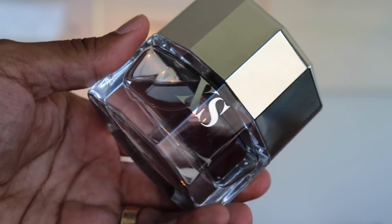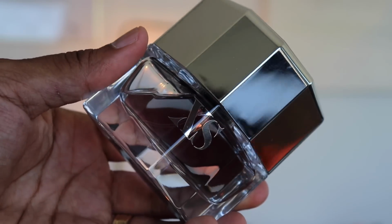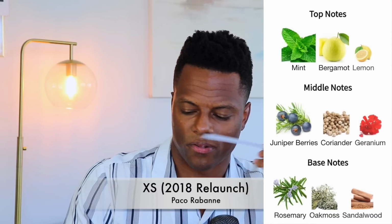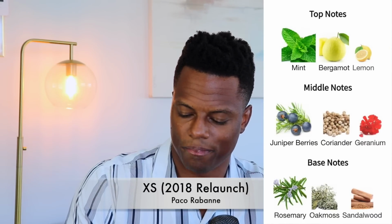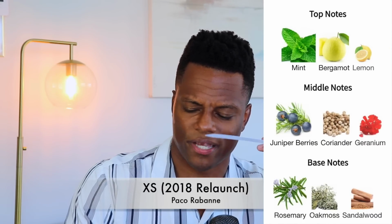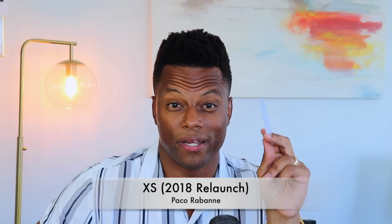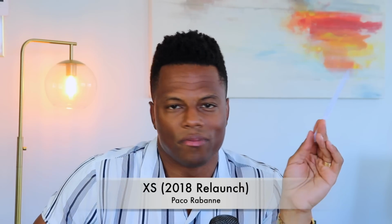So yes, this is a 2018 relaunch, and we have top notes of mint, bergamot, and lemon, heart notes of juniper berry, coriander, geranium, base notes of rosemary, oak moss, and sandalwood. This is really nice. It's not coming off as anything overly different, maybe not as different as I expected, but it is a breath of fresh air in relation to modern designer fragrances on the market. Yes, it is a bit of a throwback, but it doesn't smell dated.